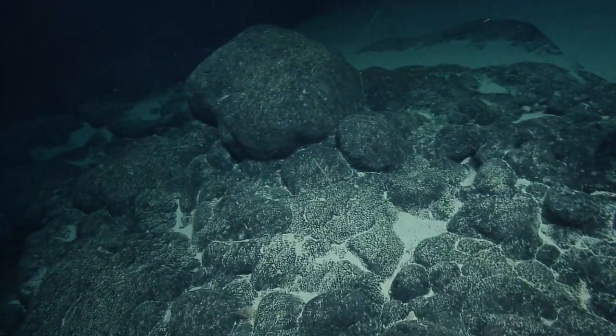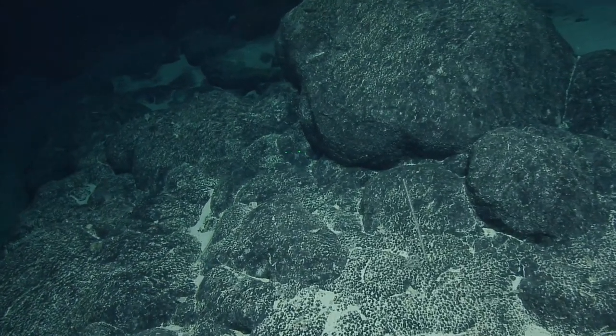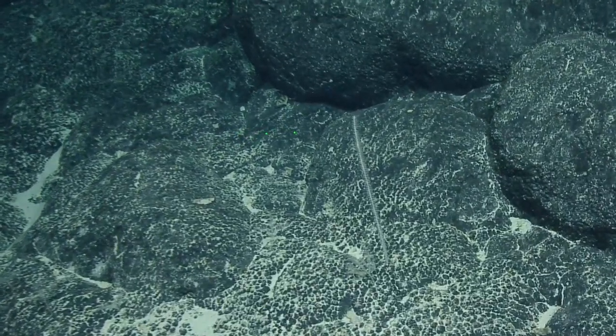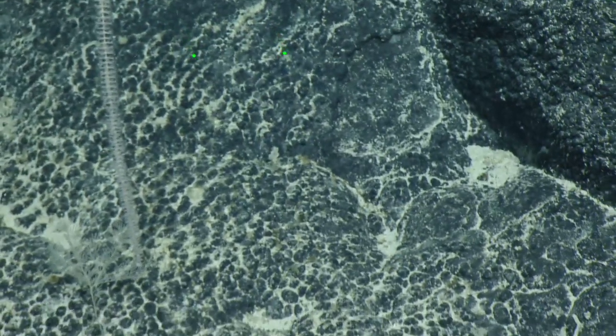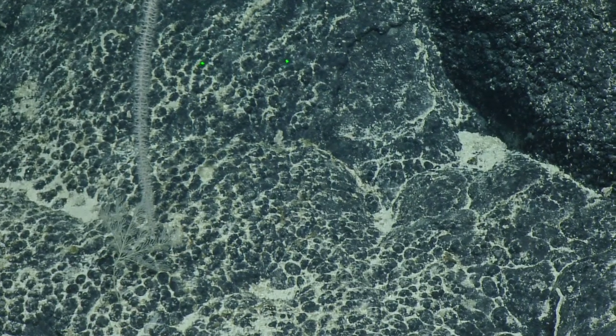Can we zoom on the whip? So it looks like we got a little bryozoa here on the little one, and then another one of these likely primnoid whips we collected earlier and on our last watch. All right, thank you.